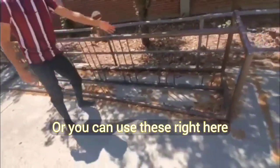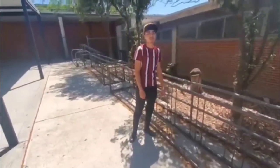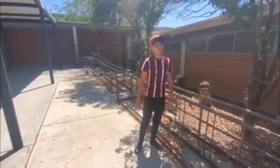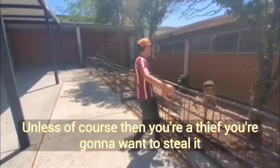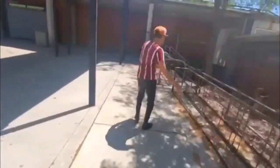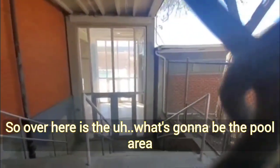Or you can use these right here. If you have your own chain, your own lock, then you can lock it there. I mean, nobody's really going to steal it, because who's going to want to steal a bike and a scooter? Unless, of course, you're a thief and you really want to steal it, but you're going to end up getting caught because there's cameras. So, here's another parking area for the bike. Over here is what's going to be the pool area.